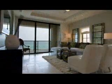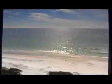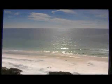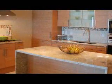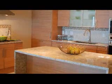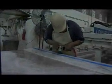Each spacious floor plan offers a spectacular glass-railed balcony, ensuring a clear view of the Emerald Gulf waters below. The gourmet kitchen is finely appointed with professional-grade appliances, from names such as Sub-Zero, Wolf, and Miele. Polished slabs of the finest imported stone, from brightly colored granites to dark, dramatic marbles, are waiting to be shaped and crafted into custom-made countertops.